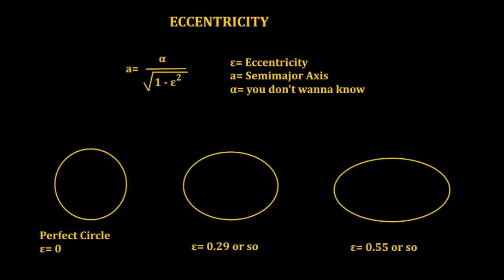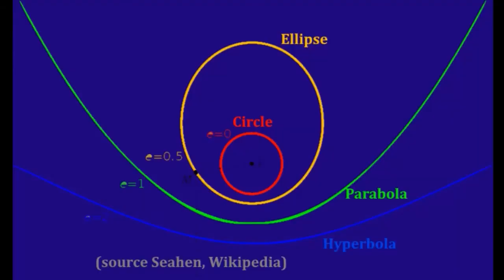In order to make sure this video is still understood by everybody, let's just say alpha is a specific quality that is constant for whichever ellipse you happen to be looking at. As a matter of fact, eccentricity basically defines an ellipse. As you might expect, eccentricity of 0 means a perfect circle. Eccentricity between 0 and 1 gets you an ellipse. Eccentricity of precisely 1 results in a parabola, while anything greater than 1 is called a hyperbola. If an object wants to stay gravitationally bound to another object, it has to orbit in a circle or ellipse.